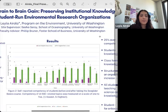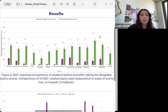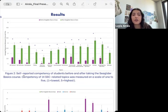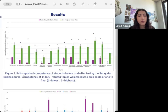were that between before and after the course, as I measured competency in these 14 different subject areas, which include the responsibilities of the different teams, which I'll talk about in a second, but it includes things like piloting a glider, ballasting, data visualization and analysis, and a variety of topics that are important for all of our different teams. And so I found overall that there was a 25% increase in knowledge and self-reported competency from before to after the class.